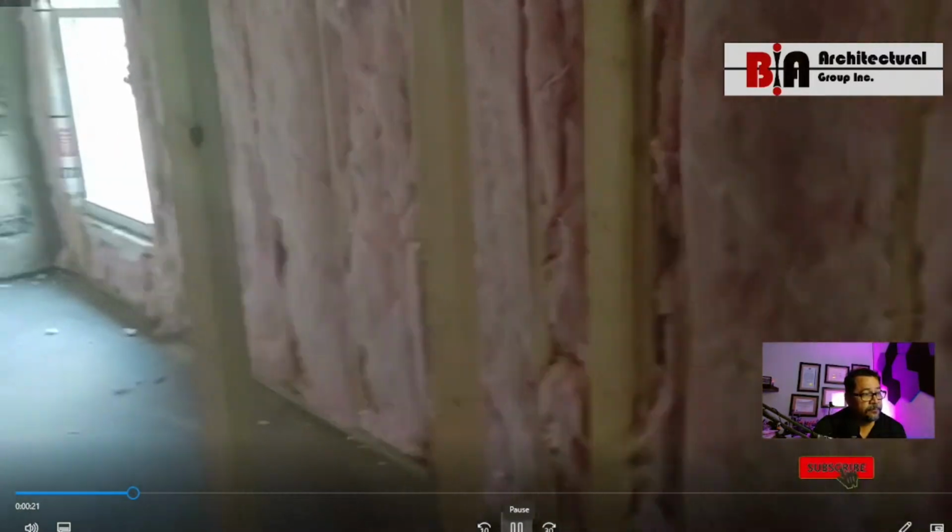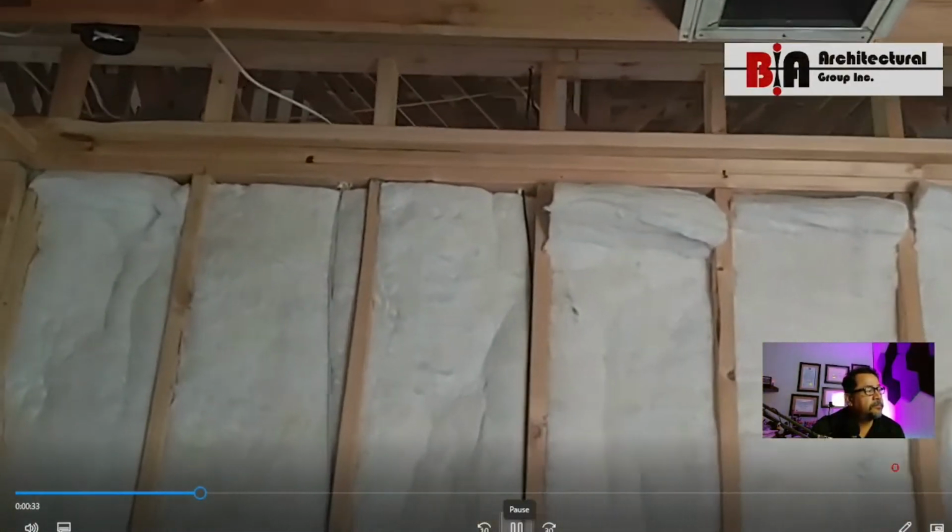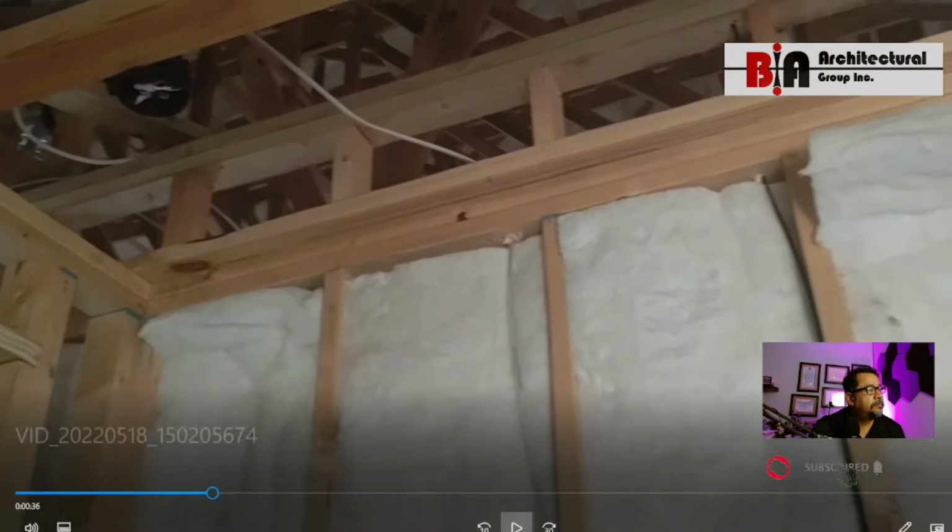Gotcha. So this is one of the kids' rooms, 2x4s everywhere, 16 inches on center. Yep, 16 on center. Looks like you've got lights. You've got sensors. What are these? Smoke detectors or something? That's what I'm thinking. It must be a smoke detector.